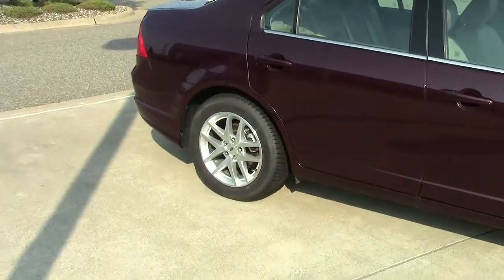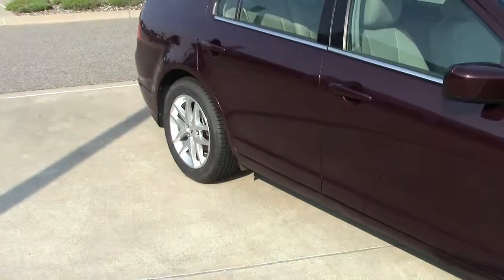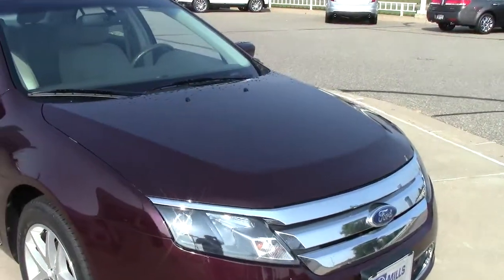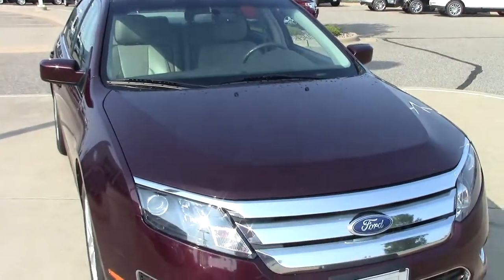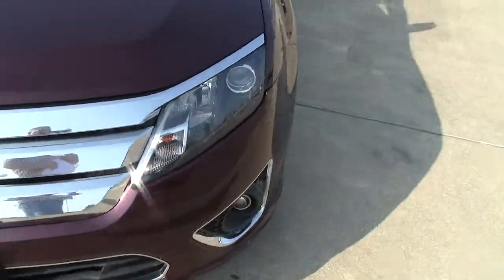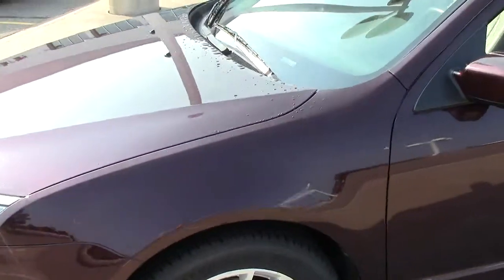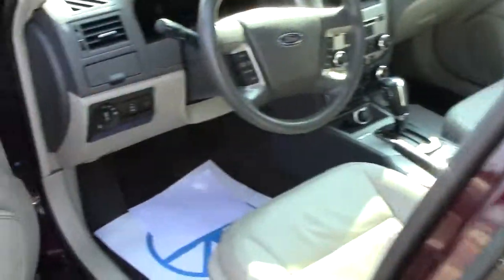Some of the highlights of this vehicle: it is a front wheel drive vehicle. All four wheels have the anti-lock brake system, as well as the tire pressure monitoring system. There is a security system in this car, has stability control, traction control, all in an effort to make sure it's very nice and safe. Has the automatic headlights up here in the front. Under the hood, a 3-liter six-cylinder motor gets 33 miles per gallon out on the highway, which is very, very good. This vehicle, as you can see there, has brand spanking new tires, which is a huge benefit right there.